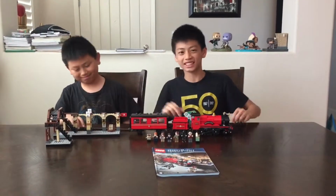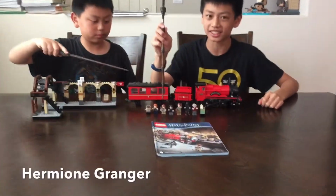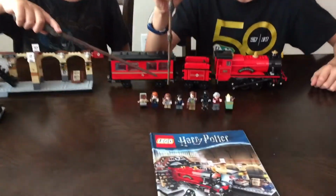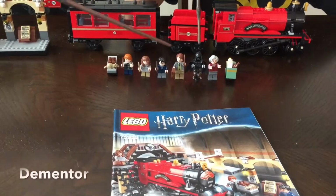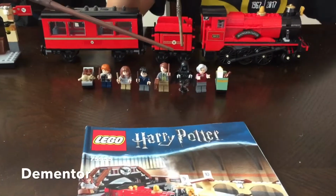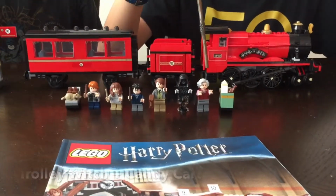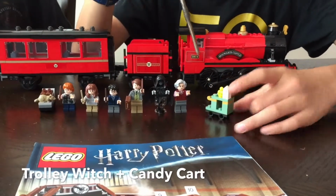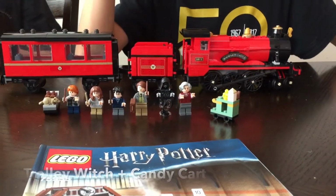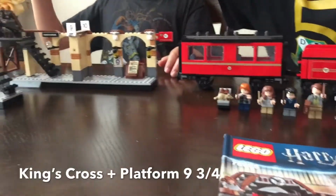This is the completed Lego build. We have some new characters such as Hermione right here. Then we have this Dementor. And right here we have the Trolley Witch, which passes out all the candy to all the passengers of the Hogwarts Express. Now moving on here, this is the train station.